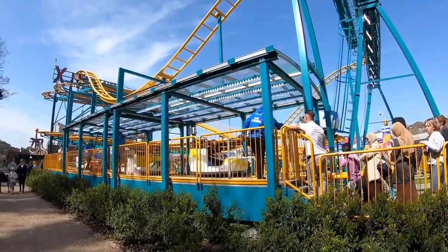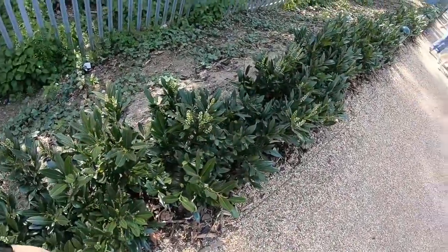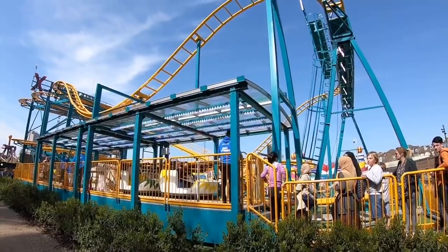It looks great, it's very fresh. I love all this planting as well. Again, they've done so much with the landscaping of this park over the past few years. I think it was 2015, 2016 when we first came here. And so much has been added. Every time we come, it's been different. And really enjoy it as well. Get yourself down to Dreamland in Margate this summer. Definitely. Well worth a visit.